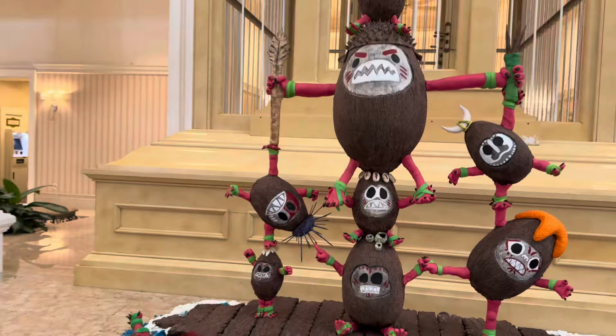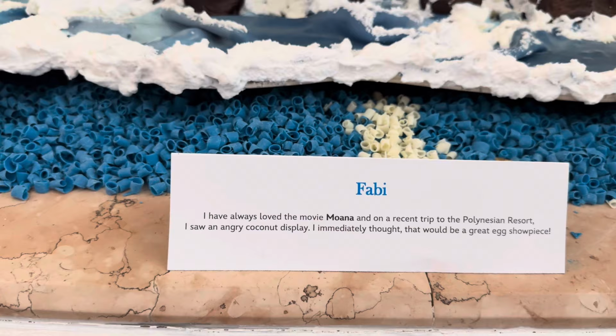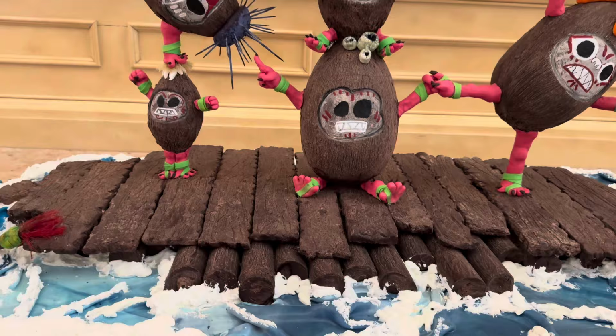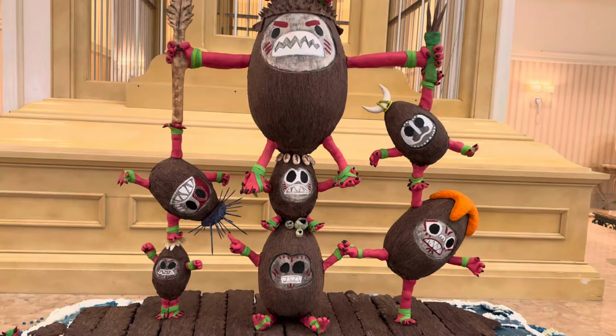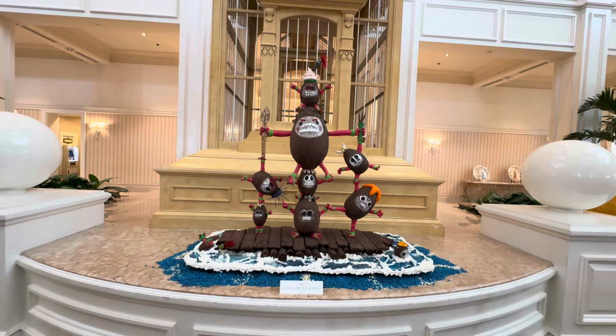Look at this. This is from one of their artists called Fabi, and it says, I've always loved the movie Moana, and on a recent trip to the Polynesian resort, I saw the angry coconut display and immediately thought that would be a great egg showpiece, and it truly is. Look how cute, Nick. Very, very nice. Let me get that all in. There we go. So you can see the whole thing.